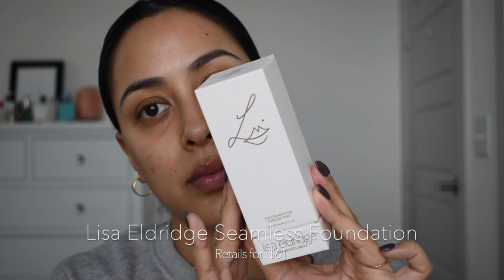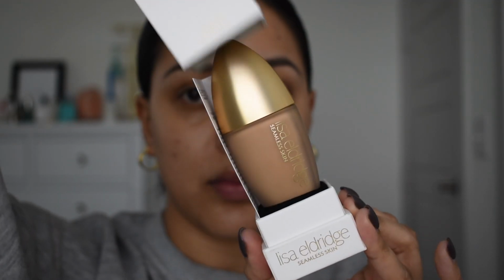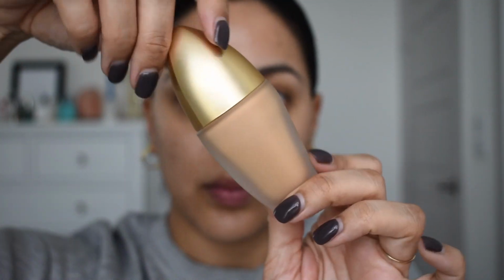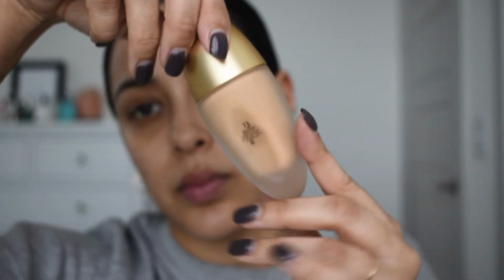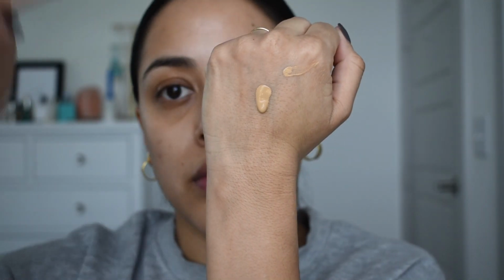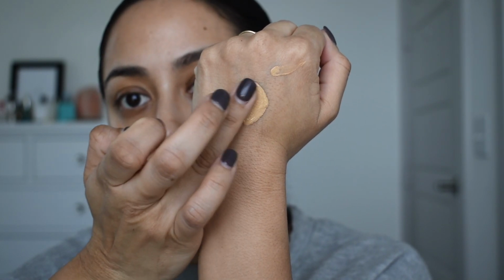So I did a voiceover. I just find it to be much easier. I finally purchased and tried the Lisa Eldridge Seamless Skin foundation. Let's take a moment for this packaging because it is gorgeous. As you can see, I got the shade 13, which was almost the perfect shade. I would say it's probably half a shade too light for me. I also feel like it was a little too warm, but I was just testing the shade on my skin.